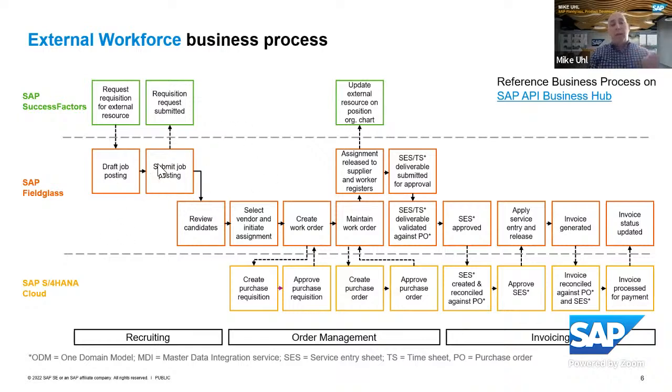So while all this is happening, you can see the transparency. A hiring manager can see in their org chart and the information on the positions themselves how this position is moving along, where it's at, and all the while they're reviewing candidates, they're looking to hire these people, and once they finally do find a candidate, it initiates that onboarding process in Fieldglass.